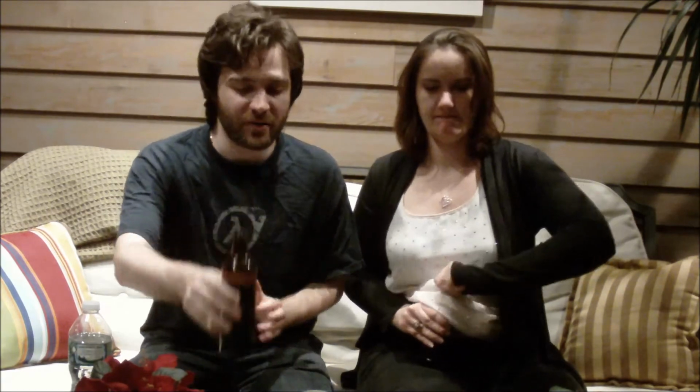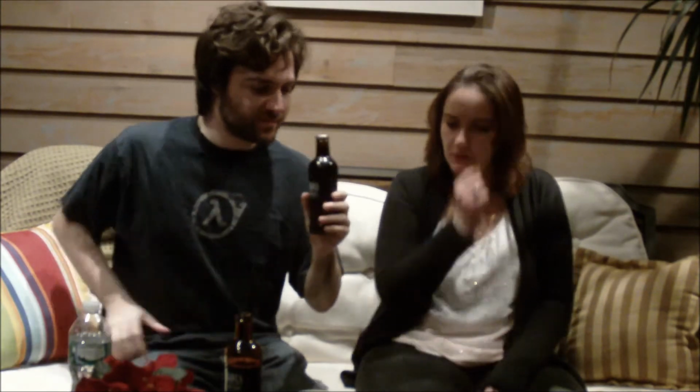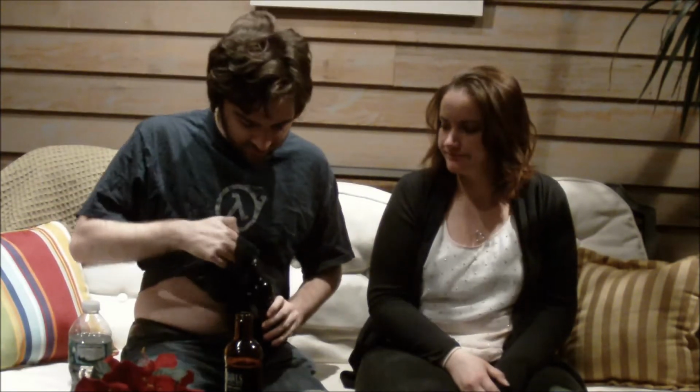So this is it right here. It's identical in shape to the regular bottle, except it's brown, like a typical root beer bottle. So what are your first impressions of it, out of curiosity? It's dark like any other root beer, and it looks like a Bawls bottle. It looks like it's in the classic Bawls bottle, so it's not like they put it in a different special bottle.